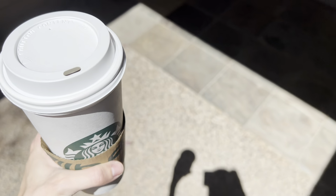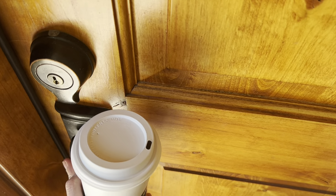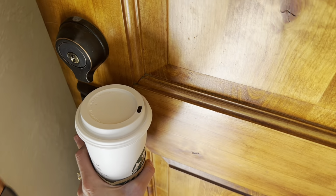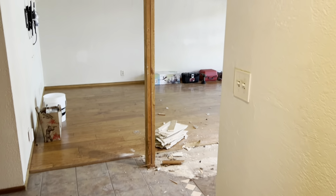I just have my medicine ball and I'm just coming to check on the house. My dad flew in from Michigan to work on it. Wow.